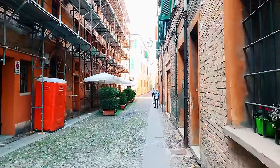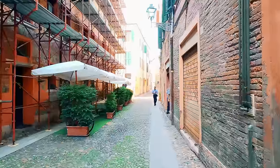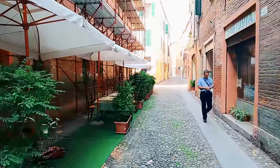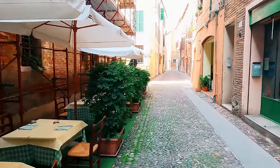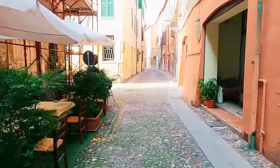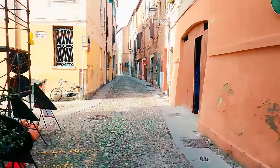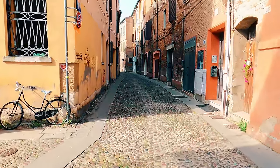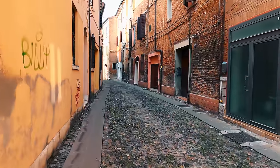And guys, now we are going in the direction of Via degli Archi. It's a nice and typical street here in Ferrara, and you see also the small streets of Ferrara. They have restaurants, some activities, so really the city is very well organized, with a lot of activities and many options to enjoy your day in Ferrara.